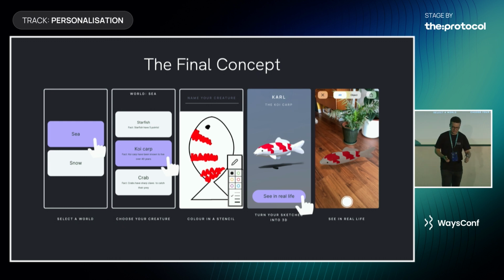So here's how it would work. You'd scan the QR code on the back of the pack. You'd launch into an experience where you'd select a world, sea or snow to start with, and then you'd select a creature. Having selected a creature, you'd be able to play around and discover some facts, learn, that educate box ticked. Then you'd be entertained by the practice of coloring in, entertain, and then we'd help them innovate by displaying this model with your coloring wrapped around it on the device and then in your living room in augmented reality. It was an ambitious ask, but we thought it was a great concept.